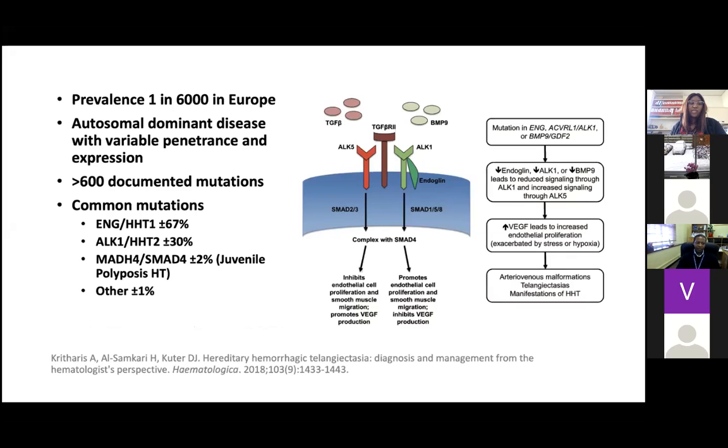It's an autosomal dominant disease with variable penetrance and expression, meaning that no 2 HHT patients are the same, even though they may be related. There are more than 600 documented mutations, but the common ones are endoglin, ALK1, and BMP9. And these are found on the vascular endothelial wall and make a complex with the SMAD4, influencing the signaling. These mutations result in reduced signaling and the promotion of vascular endothelial growth factor and inhibition of endothelial cell proliferation, making these very strange vessels, telangiectasia and arteriovenous malformations.